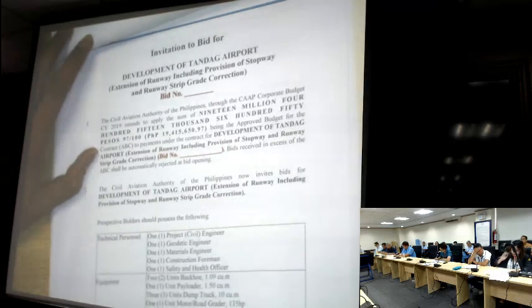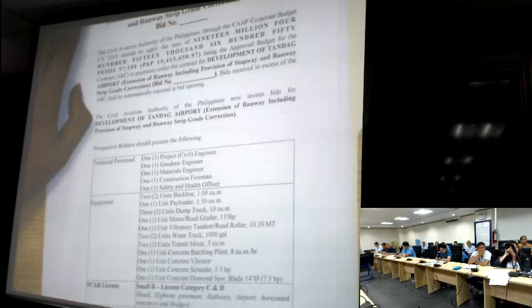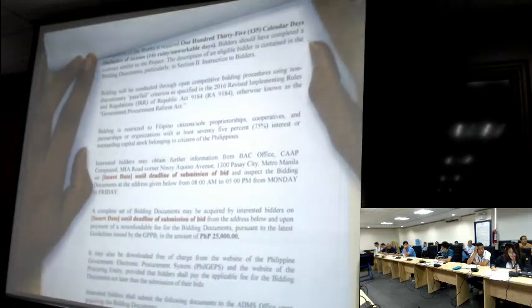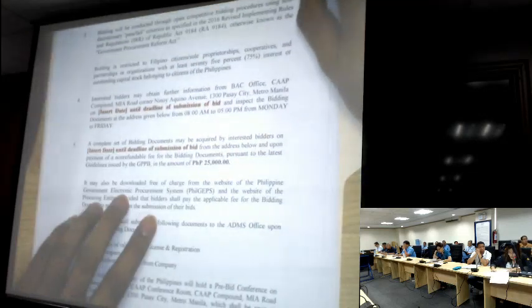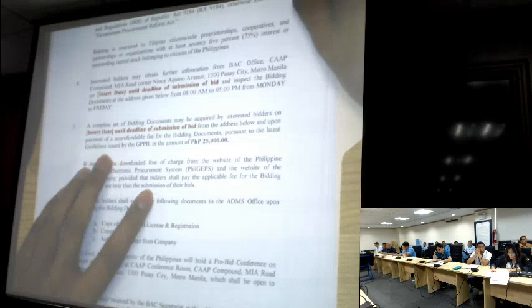15,650.97 pesos. The prospective bidder should possess the following: technical personnel, equipment, and a PCAB license of small B, license category C and D for road, highway, pavement, railways, airport, horizontal structures, and bridges. The completion of the works is required in 135 calendar days, inclusive of 16 rainy and unworkable days. And the bidding documents will cost 25,000 pesos.